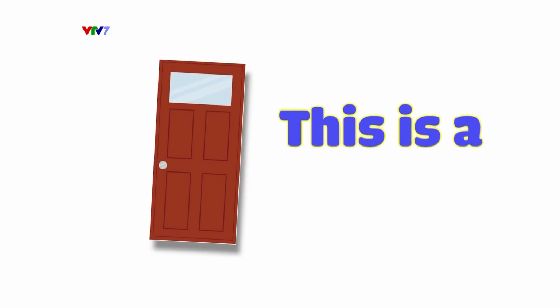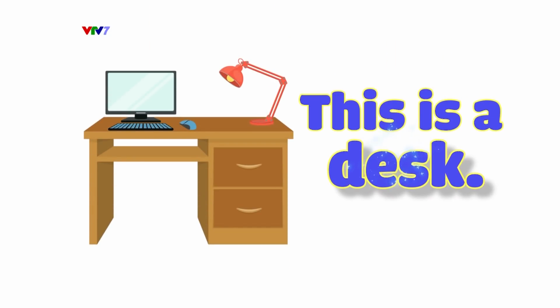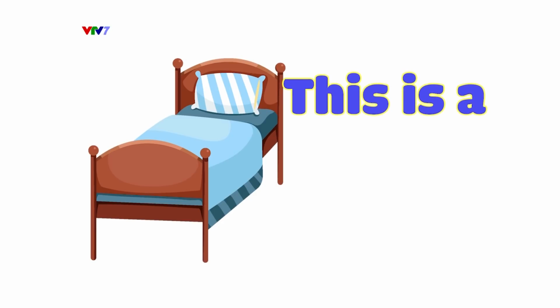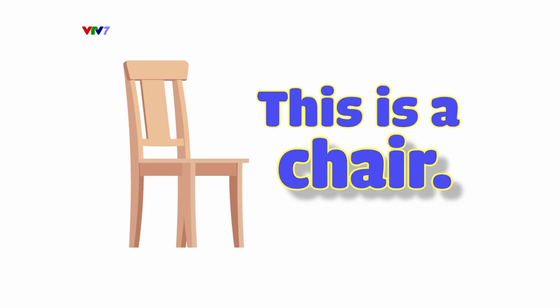Listen. Repeat after me. This is a door. This is a desk. This is a bed. This is a chair. Very good, everyone. Well done.